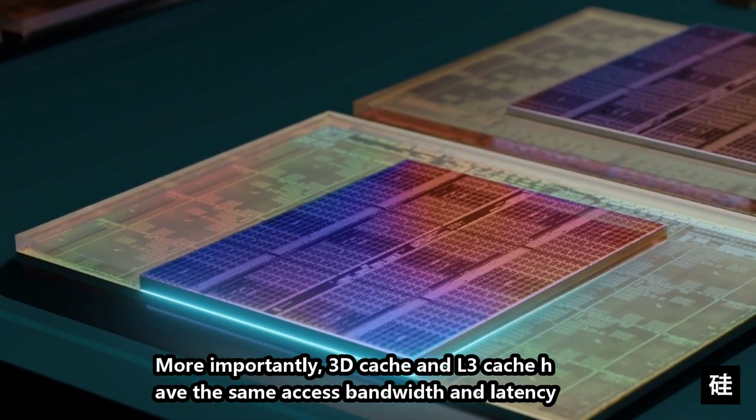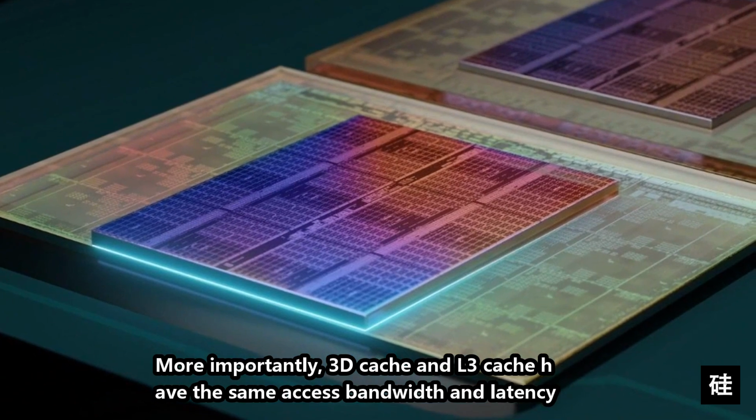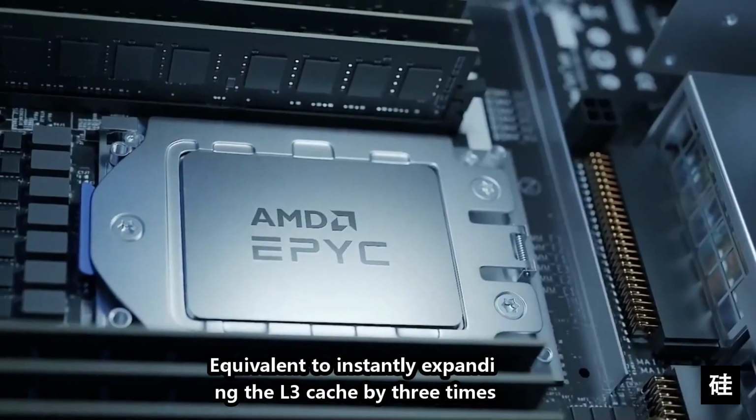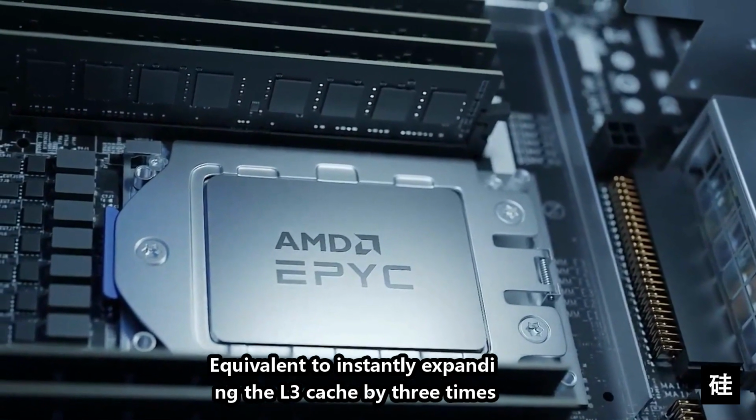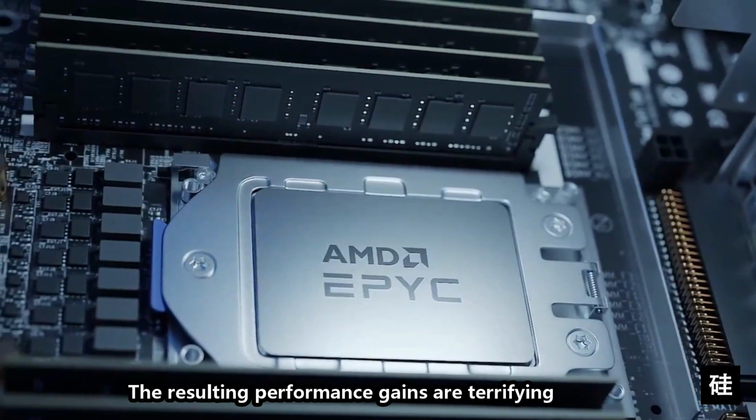More importantly, 3D cache and L3 cache have the same access bandwidth and latency. It can be seen as a whole, equivalent to instantly expanding the L3 cache by 3 times. The resulting performance gains are terrifying.